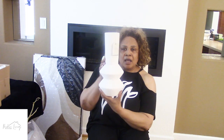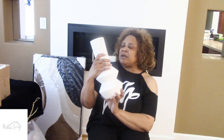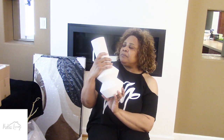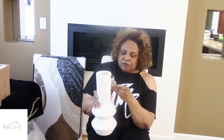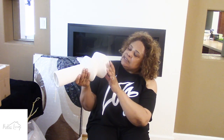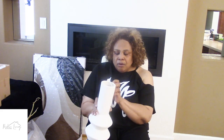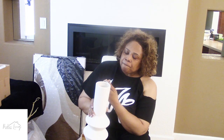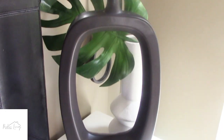Now this piece is a beautiful white plaster with some gray or black specks, very lightly speckled. And I purchased this one from Home Goods. It is $19.99. And this one is by Artesian Lux, and I love the shape. Isn't that beautiful? Love, love, love the shape, guys.